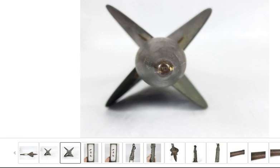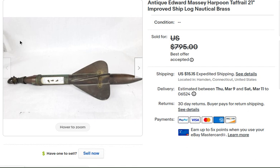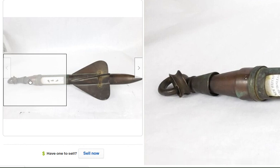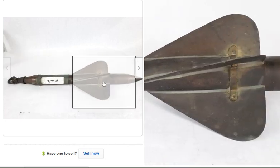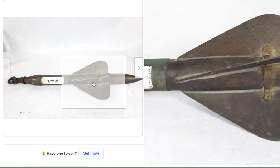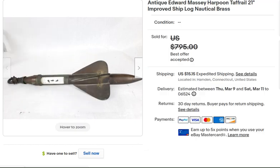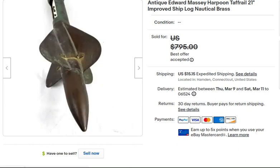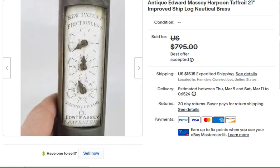So what that means is this is from 1850, so there would be a rope tied to this end. They would throw it in the water, and the fins here would spin like a little torpedo going through the water, and it was like an early pedometer. As it was spun, these dials would spin and track how far the ship had gone. So, took a little bit of digging and a little bit of research to figure out what it was. 21 inches long, brass, beautiful, beautiful piece.